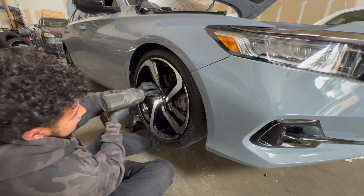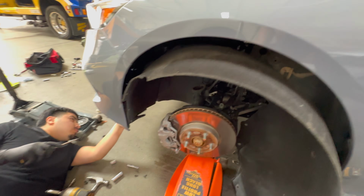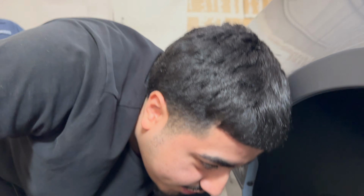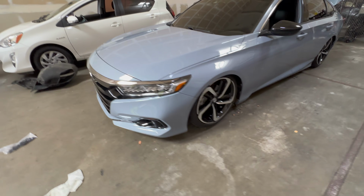Quick sneak peek for y'all. On top of the actual coilover install, we're doing a front fender lining delete, just so we don't have any rubbing issues. Back in action. Swift spring in. BC coil in. Wheels going on. What you thinking? One hour. That's all.